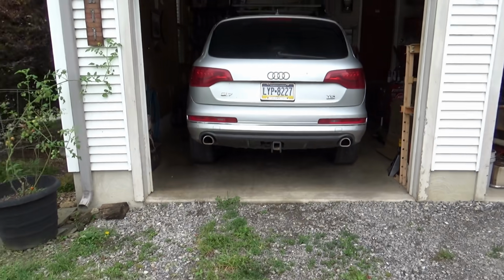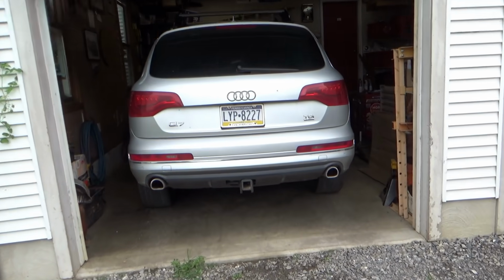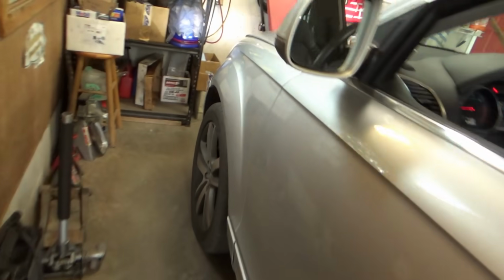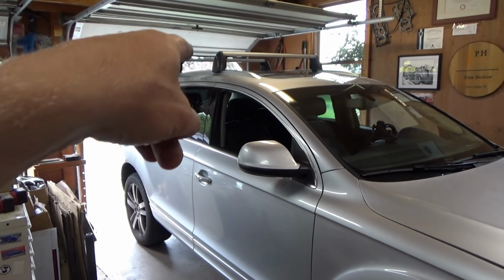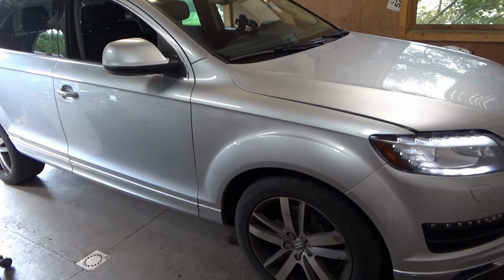And you see right now, the car's a little drunk. It's sitting crooked. The right side's definitely lower than the left. In the front, this corner is very low and the opposite corner is very high. So something's messed up with the leveling in this fancy air suspension system.